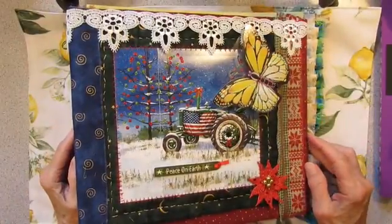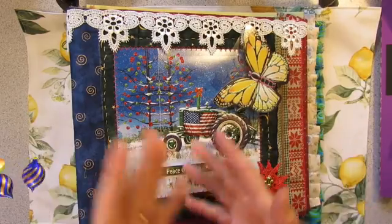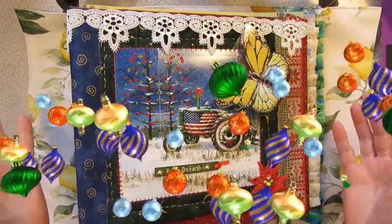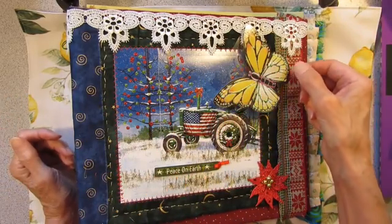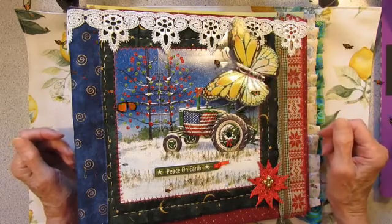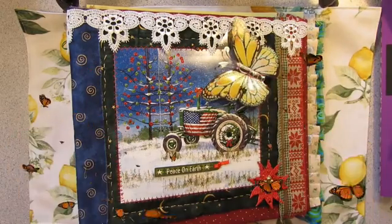Howdy, Possum Patty here, and this is my Christmas in July Cosmic Smash book. And today I have a little yellow butterfly here because I'm going to do a nature journaling page.